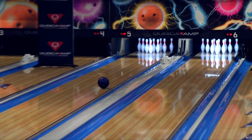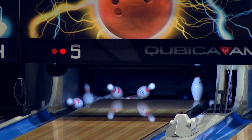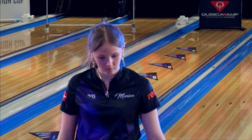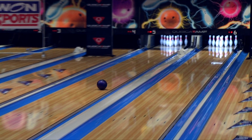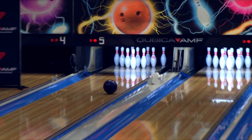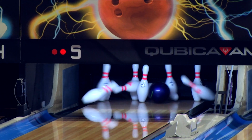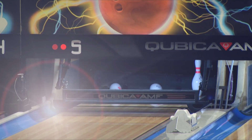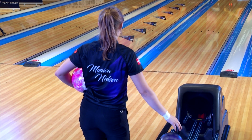And needs a mark. Gets it out to the dry, and there's another 10-pin. So now her skills will be tested on the 10-pin. She needs this and 9 to lock up the match. Anything less, and Naudin can get up and double and win.